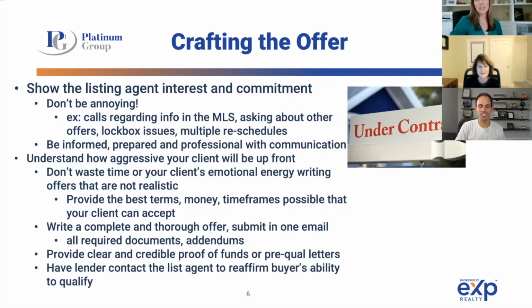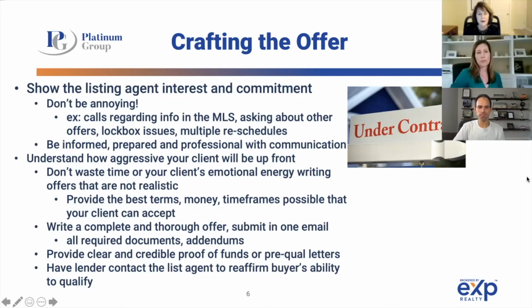Barbara, any last suggestions you have for buyer's agents? Well, I would say, really stick to email communication. Texts are fine for quick things, but you're trying to present things to the seller. You need good documentation. You need to be able to follow up with various files, especially in a multiple offer situation. So keeping the communication professional and clear and organized can just speak volumes to what it would be like to actually get a deal done with that particular buyer's agent.